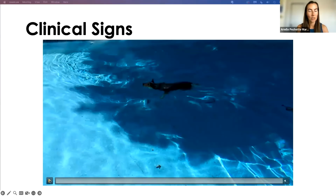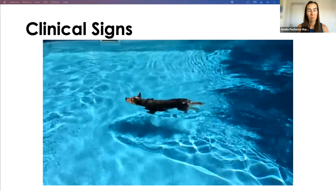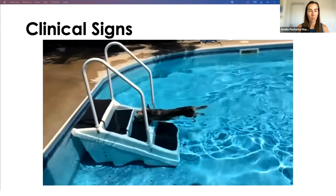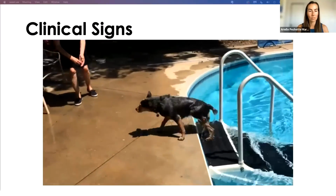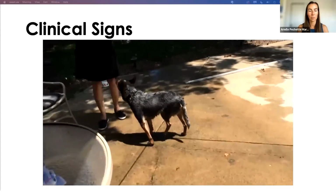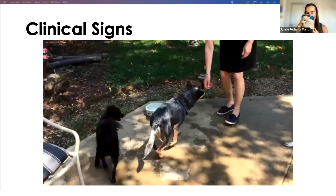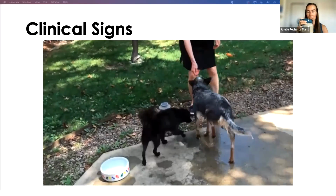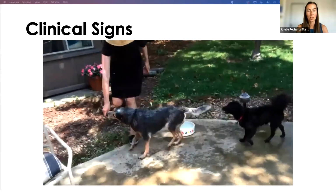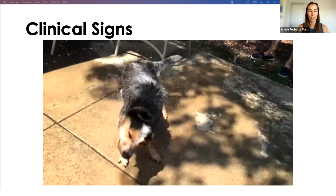And so here is that same dog that had trouble getting up. She is fully non-weight bearing on that left pelvic limb. So when mom sent me that video, I was like, oh, she tore a cruciate. Nope. She had LS disease.